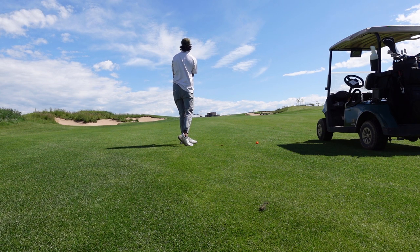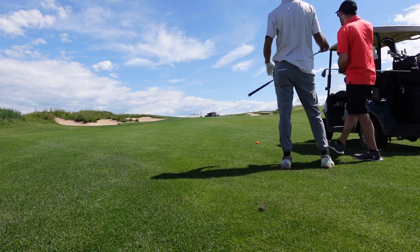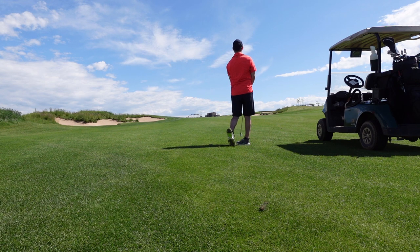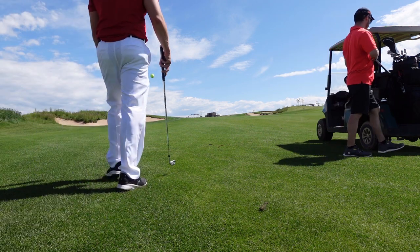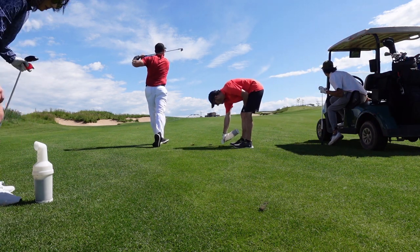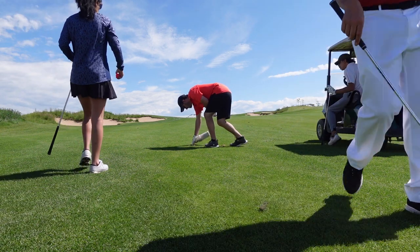Okay, you chunked that, but wait, is that it right there? Yeah. The white flag over the hill, yeah. Right there. Go over that sand. Where is it? Over that sand. See that? Okay. Right over that. Okay. That's in the bunker. Oh no. Yep. This is just a chunk lie for some reason. I don't know why. That's nuts.